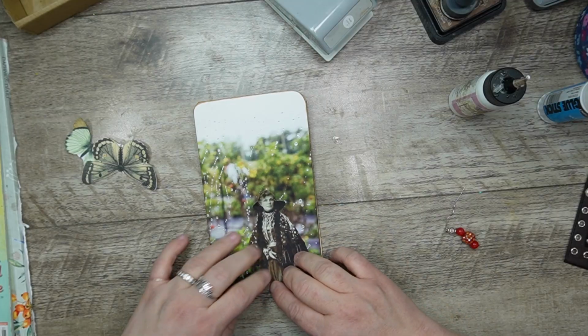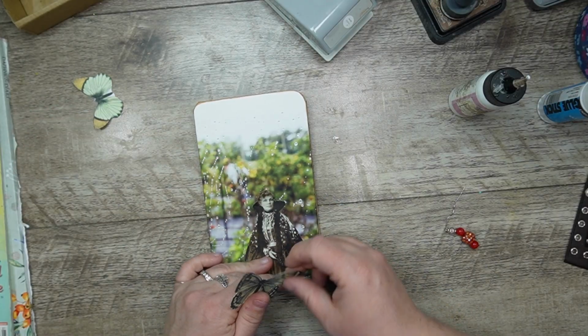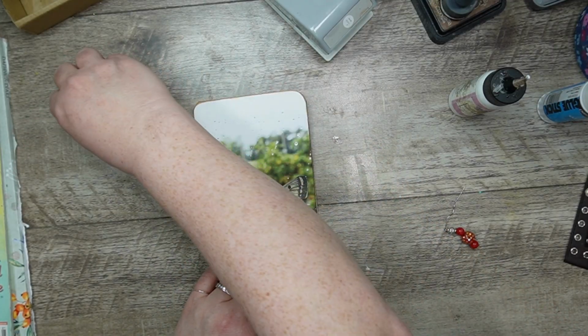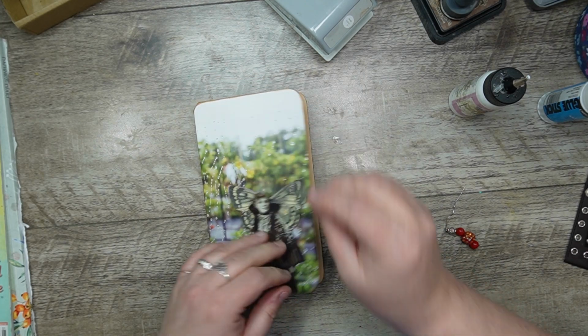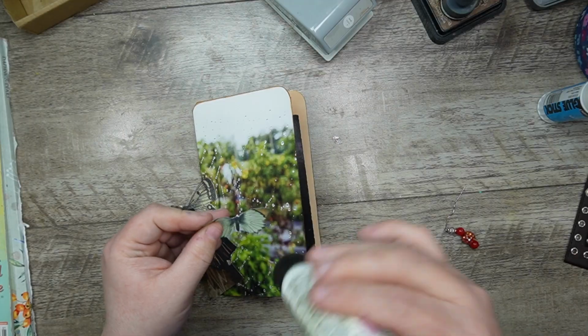Okay, so this here, I think I want like that, and this like this. So she's got two layers of wings. So let's glue the first one on.